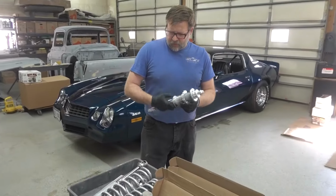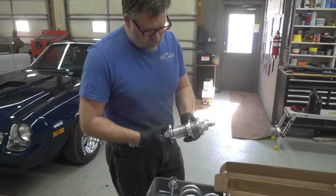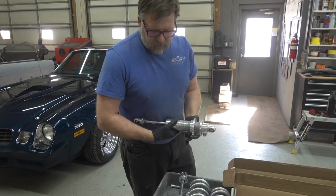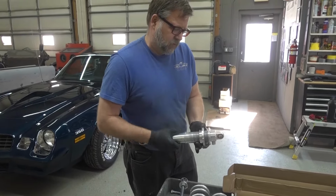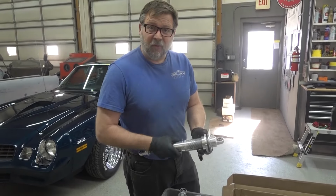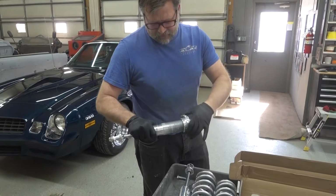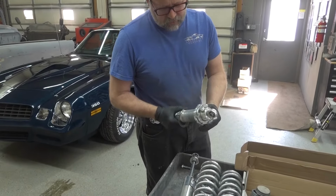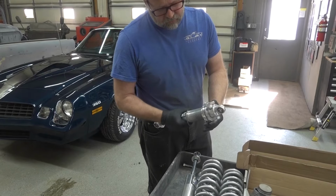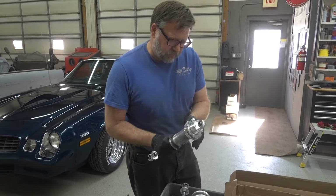What are you doing right now, sir? I'm putting our shocks together, our coilovers. I need some anti-seize on them, so greasing them up and putting them all together for the final time, hopefully. And why are you supposed to put anti-seize on them? Because we don't want them to seize. They've got adjustable coilovers, and it's all aluminum, so we want to make sure it can move later down the road if we ever need to adjust them.